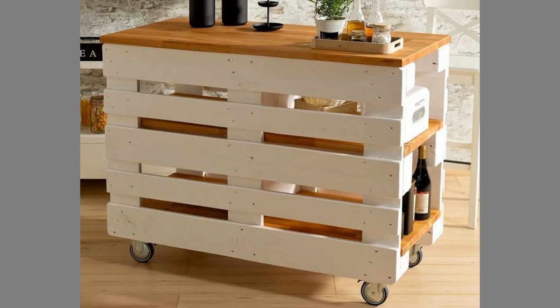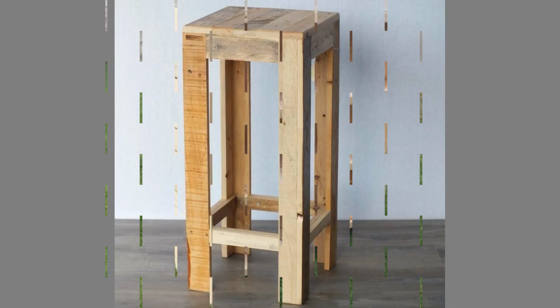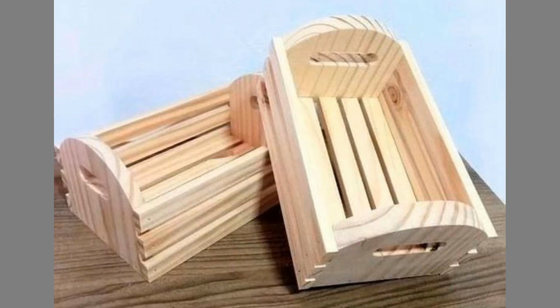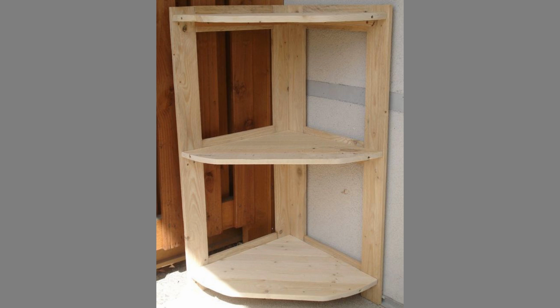Engaging in projects with pallet wood can also serve as a form of stress relief and a creative outlet. The act of working with one's hands can be therapeutic, providing a sense of escape from the pressures of everyday life. Focusing on a tangible project allows individuals to channel their energy into something productive and meaningful. This creative engagement can lead to improved mental well-being, fostering a sense of purpose and fulfillment.